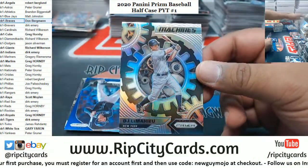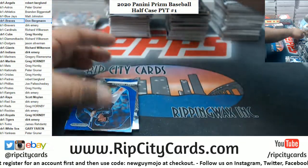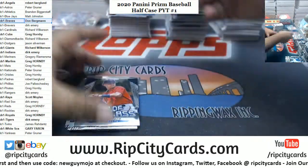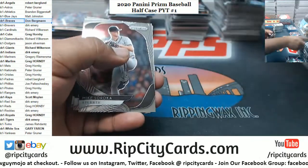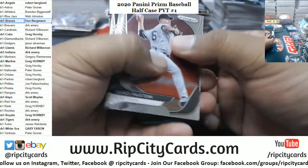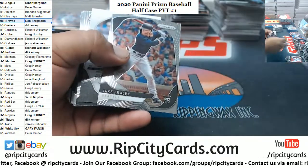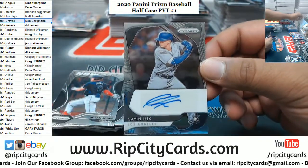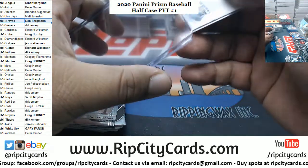DJ LeMahieu, Yankees silver machines insert. Cool looking card. Trent Grisham, rookie Padres blue. Willy Castro, rookie Tigers. Zuch, Blue Jays rookie. Fraley, rookie Mariners. Nice. Gavin Lux, Dodgers rookie auto. There you go, Silverman.